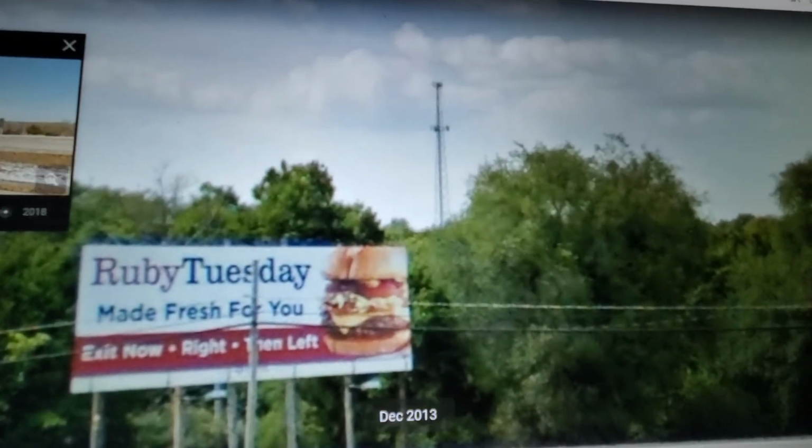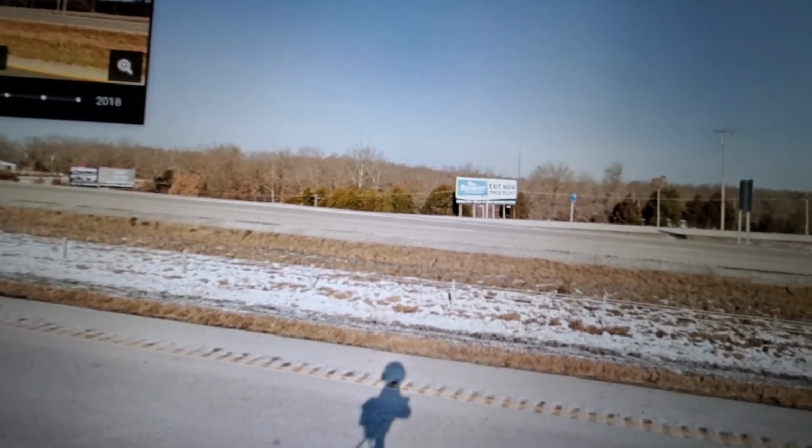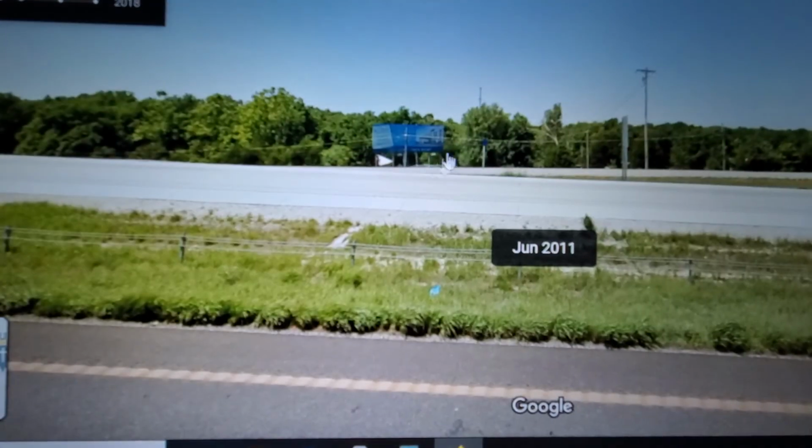Here, well, this is the oldest. Oh wait, no. I'm able to go 2008. As you can see, the tower's still here. The tower's been there for a long time. Let's go 2011 and see if it has something else. I can't see anything.